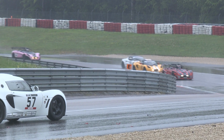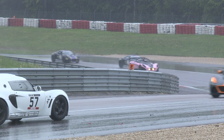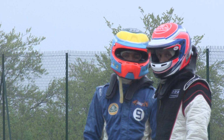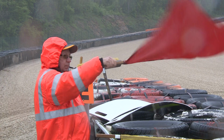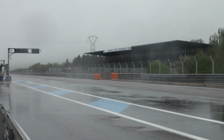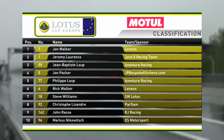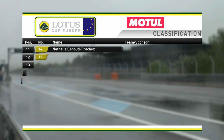With the pace car coming past, I just wonder whether or not we may run out of time to get this race back underway. Drivers consult as to what went wrong, and indeed we do have the red flag coming out, and with some 20 minutes ticked down on the clock, that is enough for the result. So Jonathan Walker wins it just from Jeremy Lorenko. A great scrap, with Jean-Baptiste Loup completing the podium from John Packer and then Philippe Loup and Nick Walker.